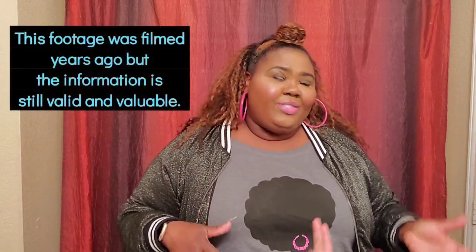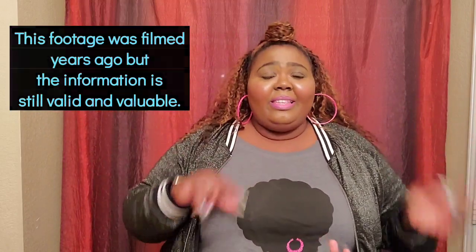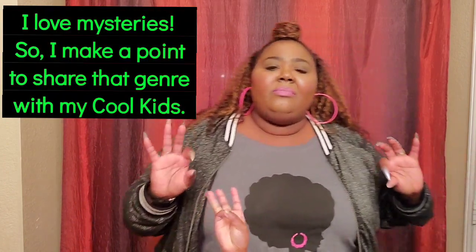In order to get him into chapter books, I put him onto the Hank the Cowdog series. You guys know I love that series. I used to read that series. I got Bear hooked on it. He's read, I think, almost every single one that the library offers. So now I have switched him over to some more series. In fact, I actually just picked up some Hardy Boys books so he could try that.